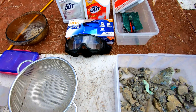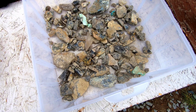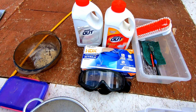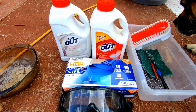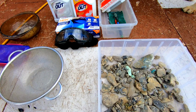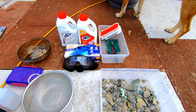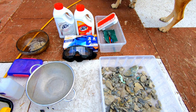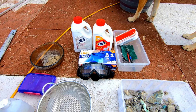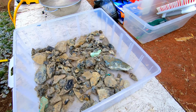What I'm gonna be doing today is first I'm gonna soak it for about half an hour in just some warm water, let the debris break off, give them a slight rinse, and then after that I'm gonna soak them in warm water with some Iron Out in it for about half an hour to remove some more of the staining. Then after that I'll pull them out, scrub them a bit, throw them in some fresh water and let them soak in fresh water for about 24 hours just to make sure all of the Iron Out is removed. So yeah, let's get the hot water dumped in there.